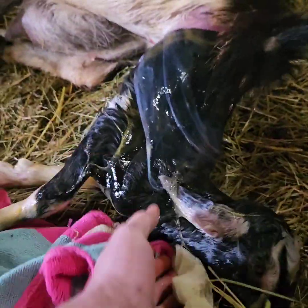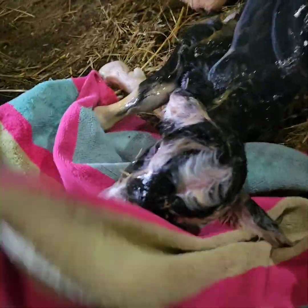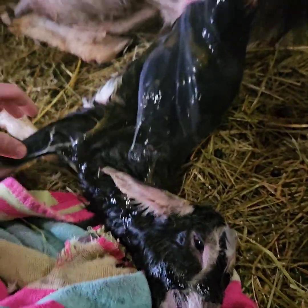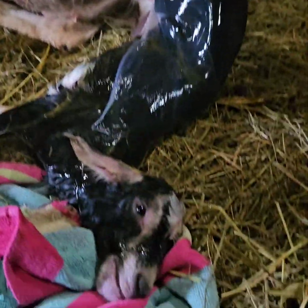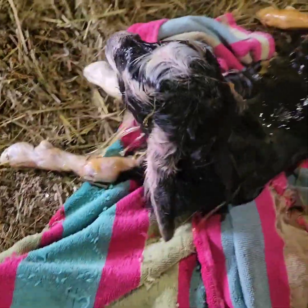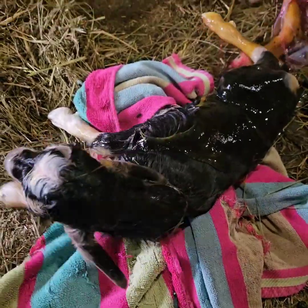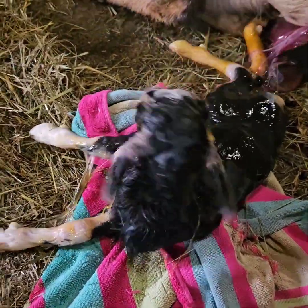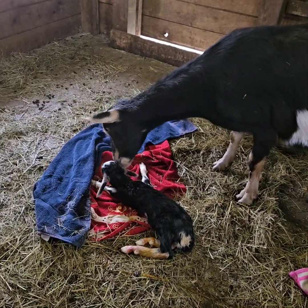Okay, well, we're mostly out. We're just gonna stop there. There we go. There's the hips. Come on. There we go. Alrighty. And the first one is out. Hey, here's Mama with her baby.